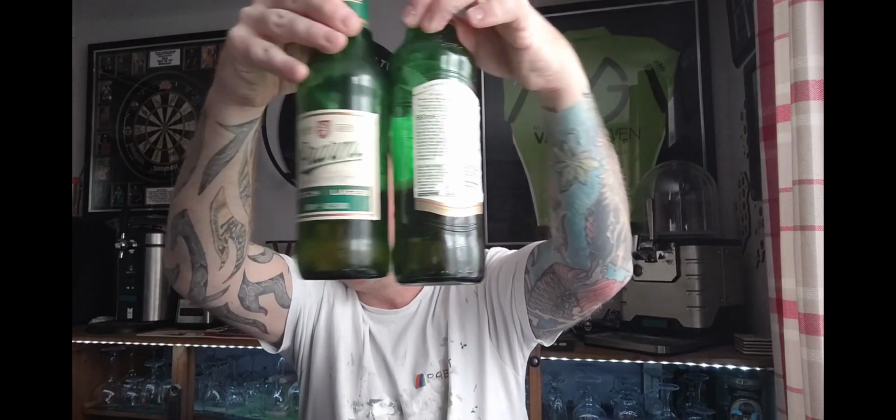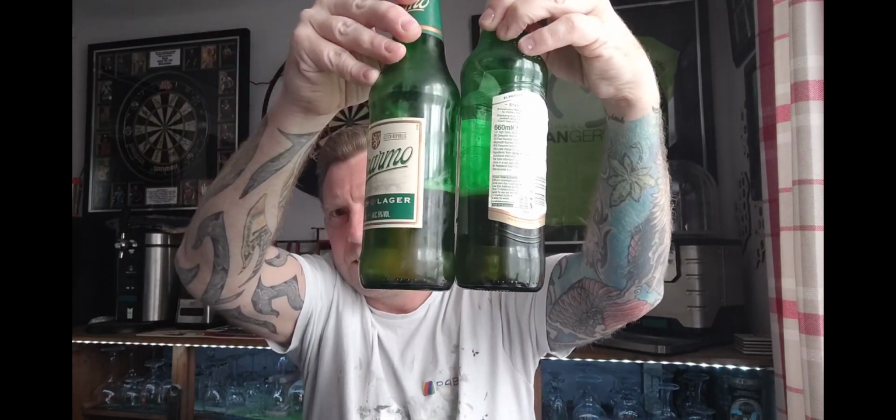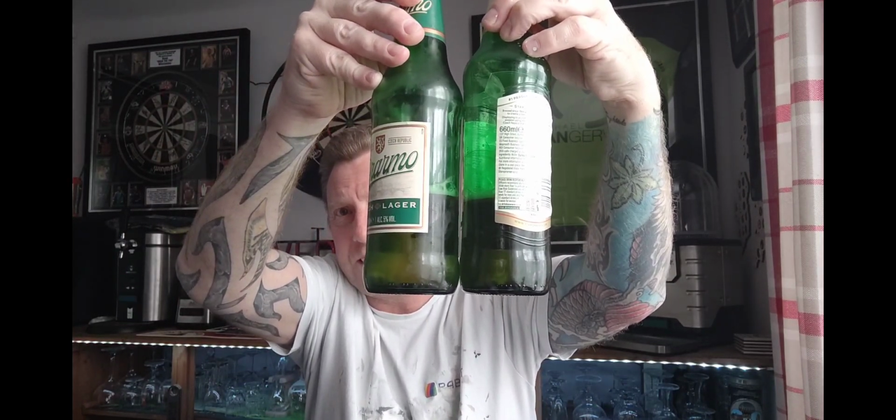Vigorous pour on this one as well. They're looking identical at the moment. They're looking identical. So it'll be quite interesting actually. Let's see how much I've poured in. So there we go. Pretty much identical amount of beer I've poured out of each.